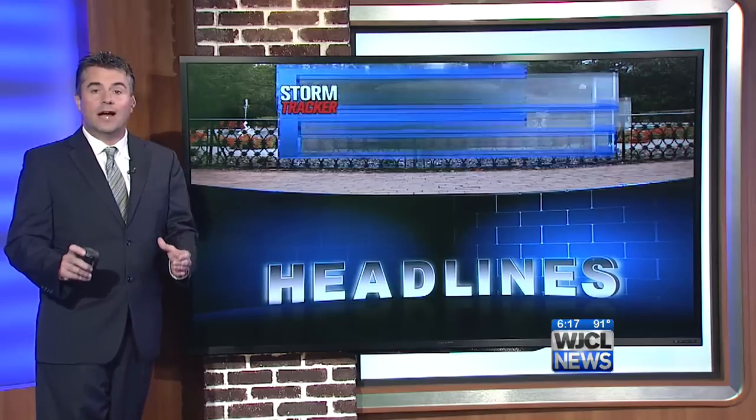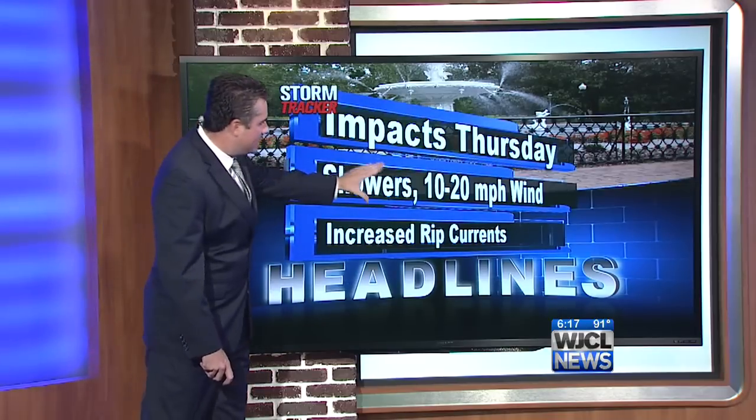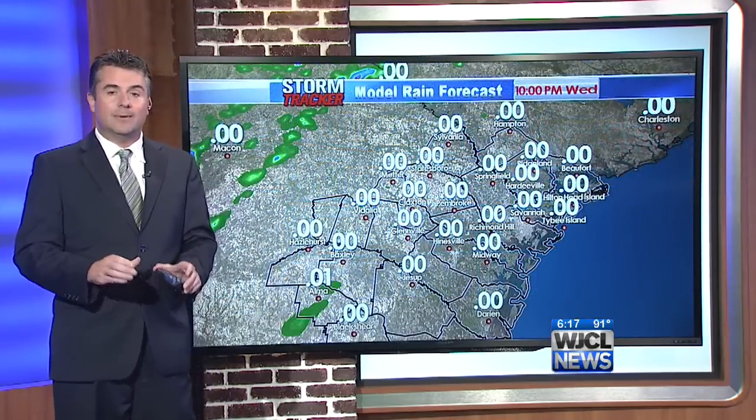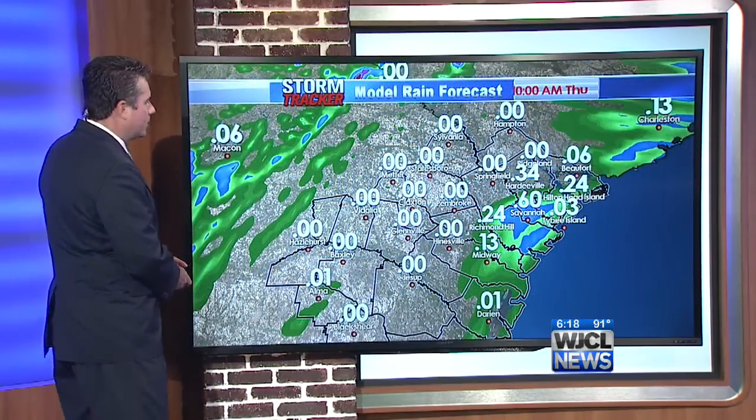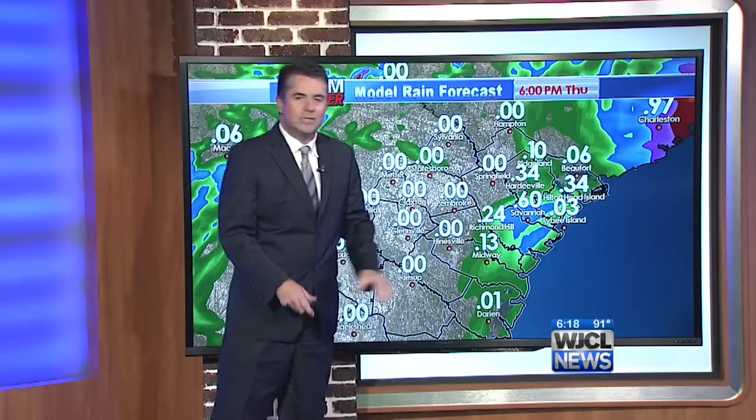Now, the headlines for us for the impacts tomorrow: a chance of showers along the coastal counties and about a 10 to 20 mile per hour breeze. Obviously nothing that's going to cause any damage. The main thing will be a high risk of rip currents as we head through tonight and tomorrow. If you're going to be on the beaches, you've got to be very careful if you're planning to do any swimming. Rain amounts could be as much as a half inch or so with a few showers, but overall heavier rain amounts will be offshore and off to our northeast.